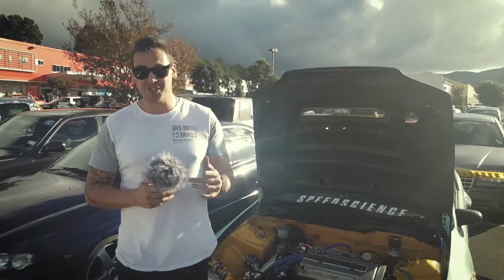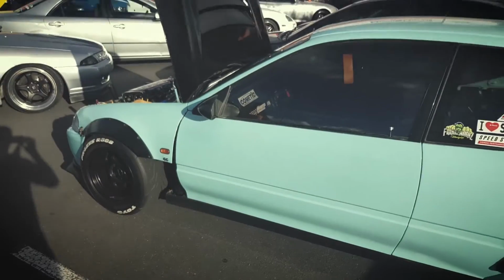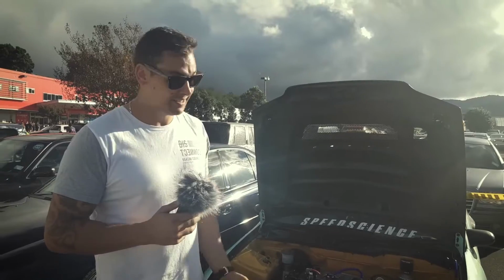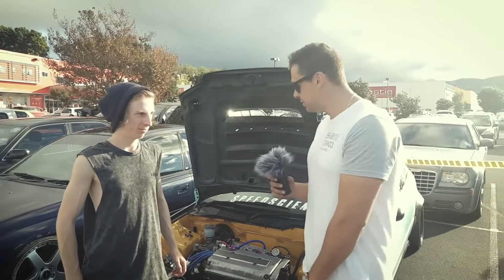We're cruising around at the Tin Shop Hard Park today, and check out this little demon that we found. Now, I'm not a big fan of Hondas, but I am a fan of 800 horsepower. Let's have a yarn with the owner and see what he reckons. Sweet, we're here with Corey. Corey, why don't you tell us a little bit about this car?